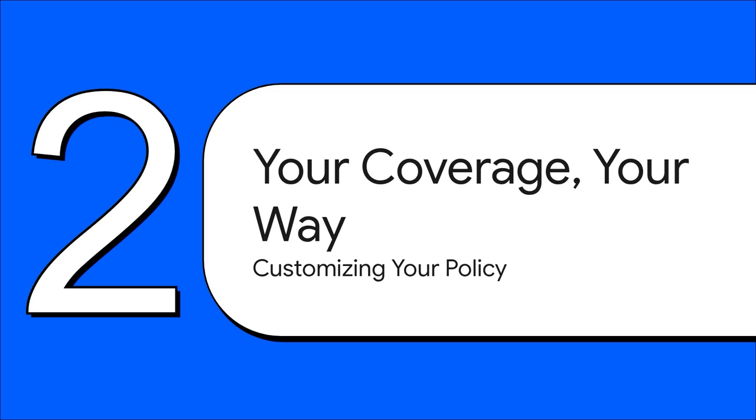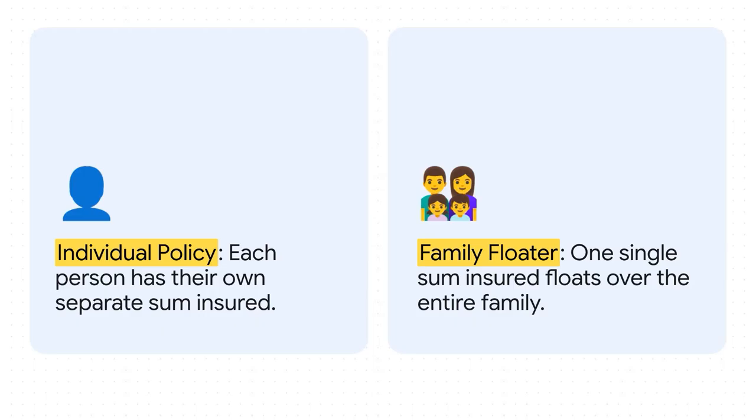Now that we've got the basic types down, let's talk about how you can actually structure a policy to fit you and your family. You really have 2 main choices here. An individual policy is just what it sounds like. Each person in the family gets their own separate sum insured, their own private pot of money. A family floater, on the other hand, creates one big, shared pool of money for the whole family. Any family member who needs it can dip into that single, larger amount. This is why it's a super popular and often cheaper choice for younger families.